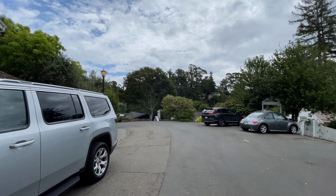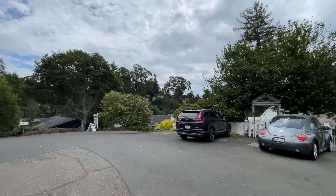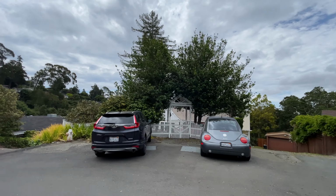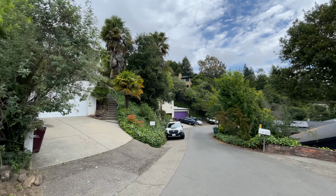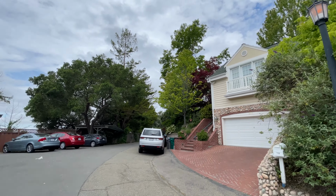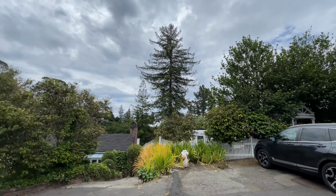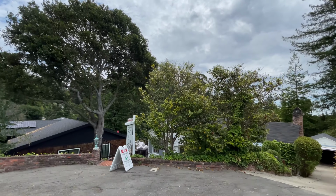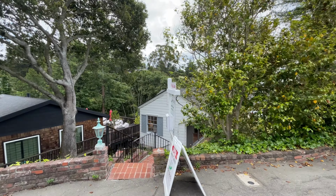Walking up to it now, there's the open house sign. There's the neighboring house. And this is what looks down the street. Very leafy here. Lots of nice homes in this area. Fire insurance is a question though. You want to make sure you get a quote before putting in an offer on a house in the hills like this. Okay, walking down.